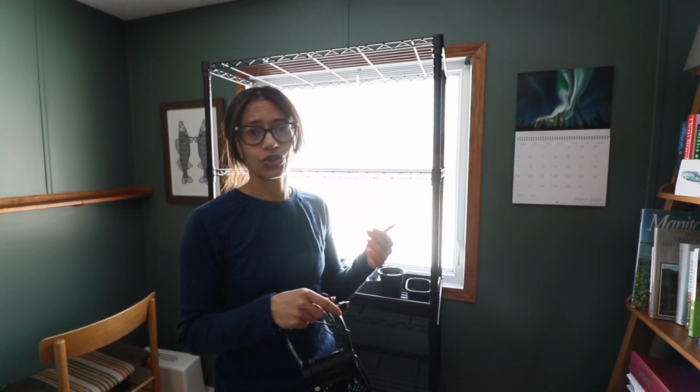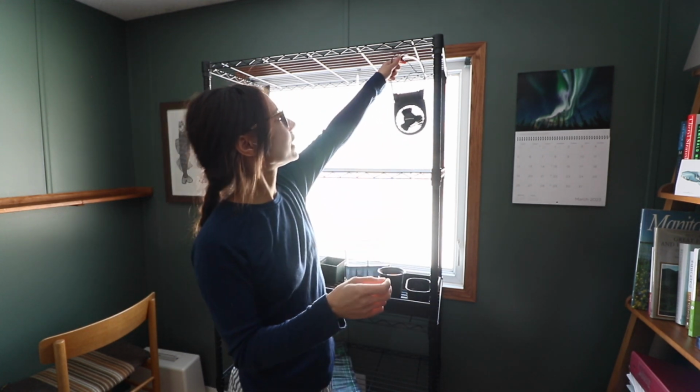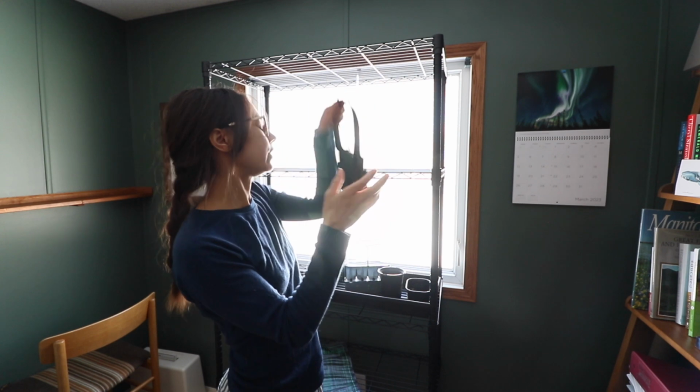There's so many benefits of having airflow on your plants. It also helps with fungal growth as well. So not only is it stronger, but it's a healthier plant. So you can have little fans like this hanging, blowing on your plants throughout the day.